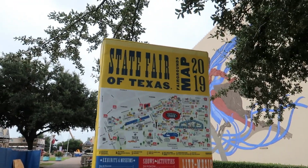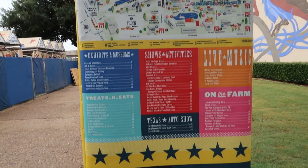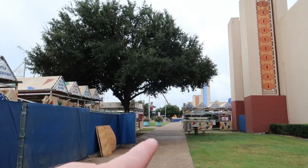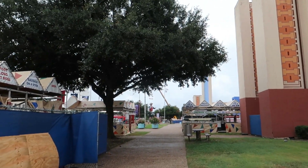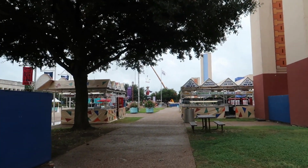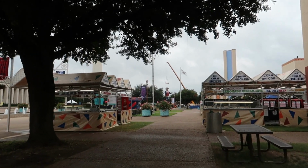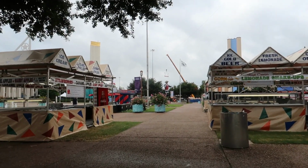Here's a State Fair of Texas map for 2019. Oh my goodness. Can't wait. Whoop. There's the first glimpse of Tex right there. What's up, bro? He's already up. Howdy, folks. This is Big Tex inviting you to the State Fair of Texas.